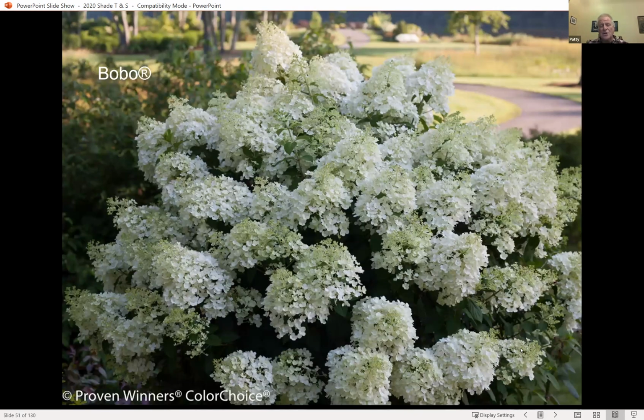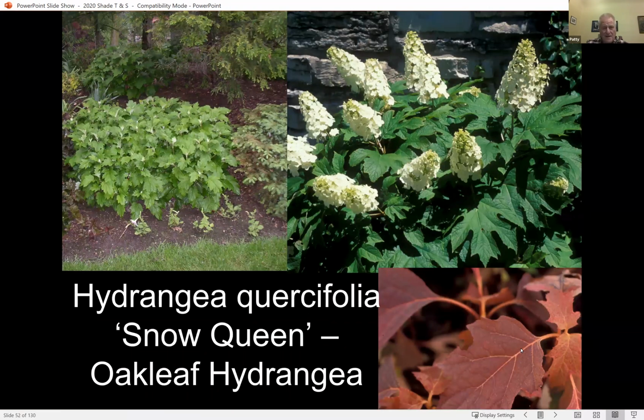Although of all the small panicle hydrangeas I've seen, my favorite is Bobo. Incredibly floriferous, maybe going to about 3 foot eventually, but it just flowers and you can't hardly see the leaves on this sucker. It flowers so heavily. Big fan of Bobo. Okay, let's get to yet another species of hydrangea.